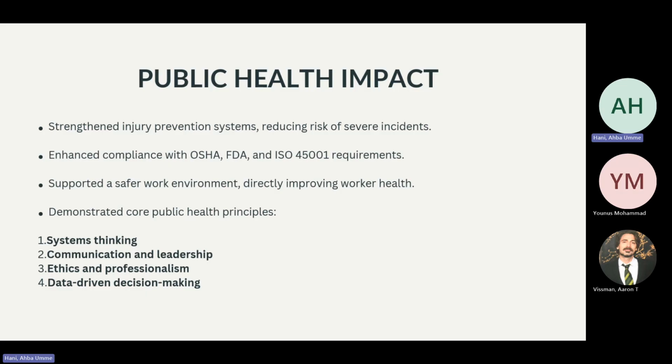So yeah, my work strengthened BD's injury prevention systems by improving documentation, enhancing compliance, and identifying risk areas. This aligns with public health services such as protecting worker health, strengthening regulatory compliance, using data for prevention, and ensuring safe environments for a larger worker population.